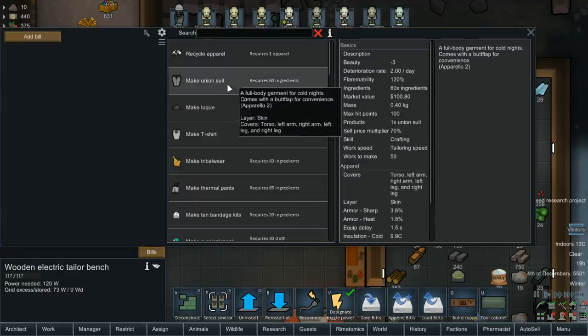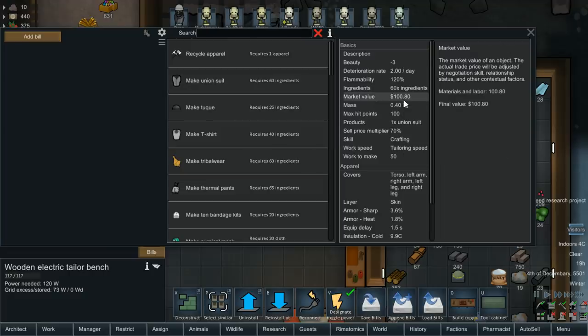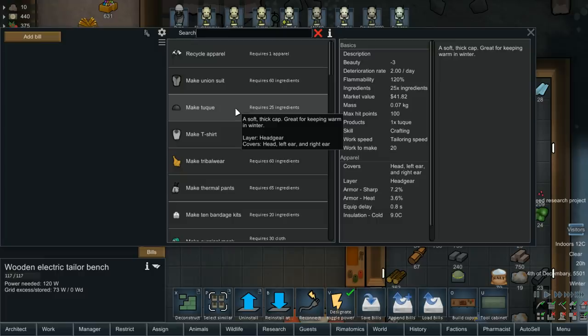So for example, this would be 60. So we'd want that to be a market value of about 120, minimum 90. And then again, that's based on normal quality clothing. So as long as we're making higher than normal quality, the profit margins are technically better. But we're going to want to do the best that we can.